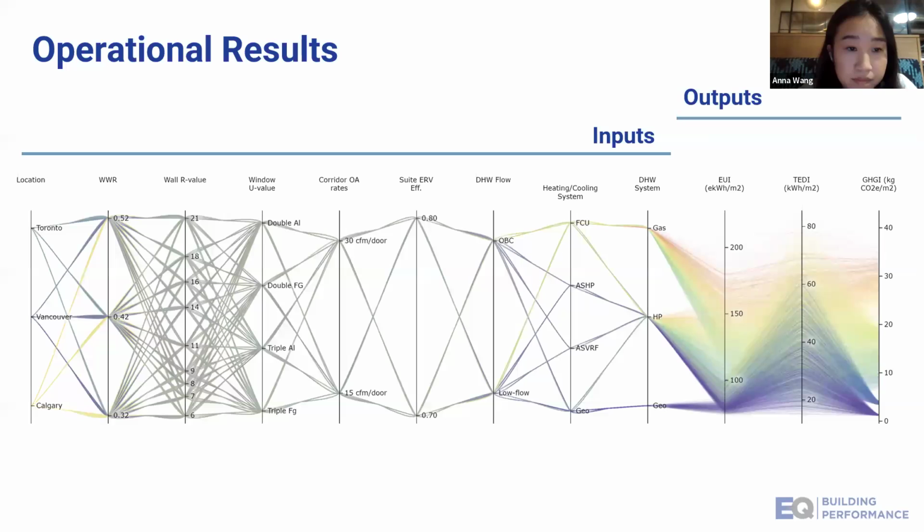Next. All right, switching quickly to the operational results. I just wanted to show our internal Gator tool, we call it. This is kind of what we use to visualize all of our inputs. We did over 13,000 simulations for this project, and this helps us filter all the results to see how the different measures all interacted together so we could really optimize the design.